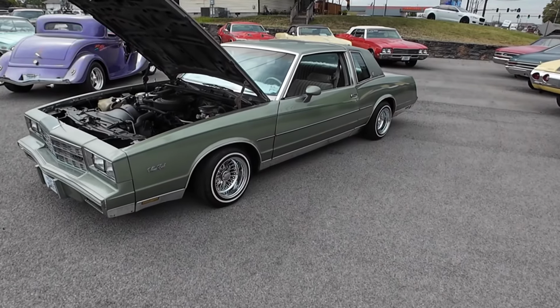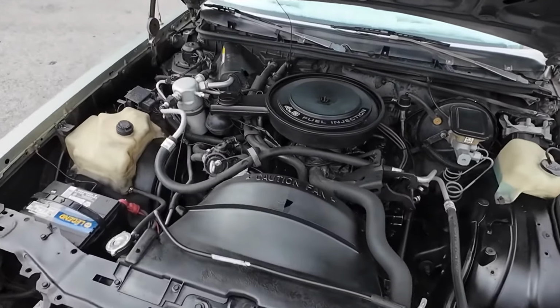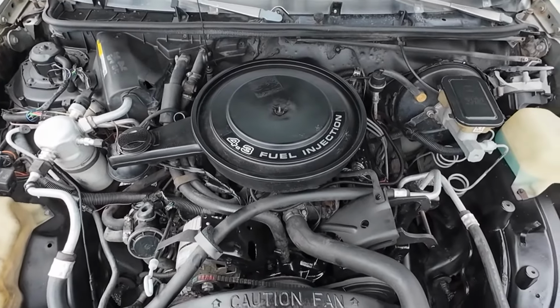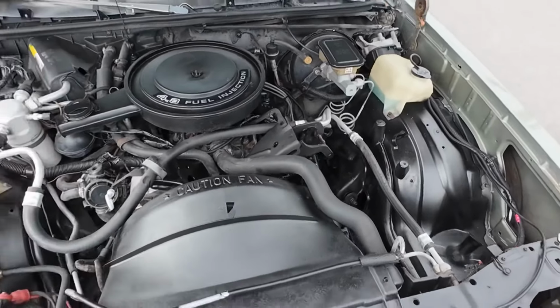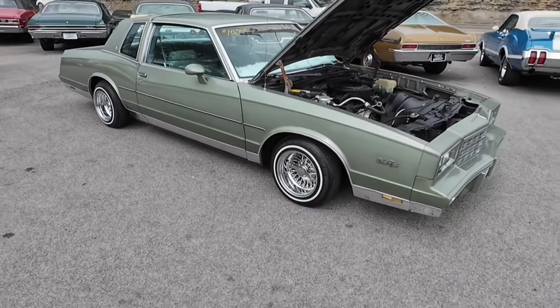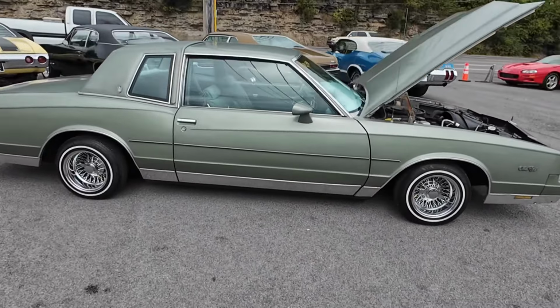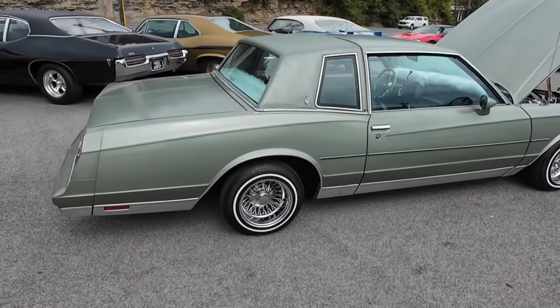Well, it's test drive time. A 1985 Chevy Monte Carlo with the 4.3, the six-cylinder motor. And, of course, we'll be taking it down the road, picking out flaws just like we always do. See, it's got an aftermarket set of wheels lowered down to the ground. This is an affordable car at $10,900. Nice interior. I heard it runs and drives good.